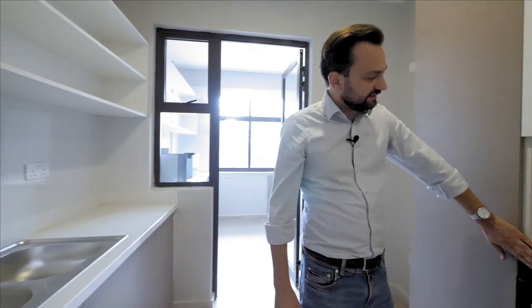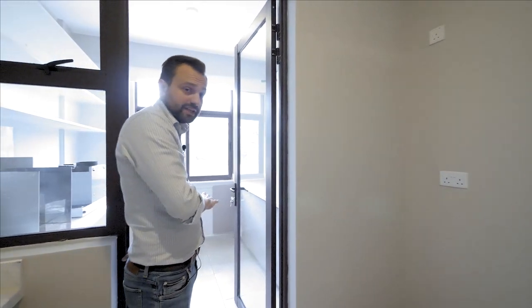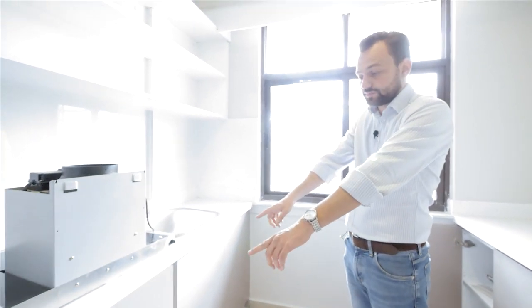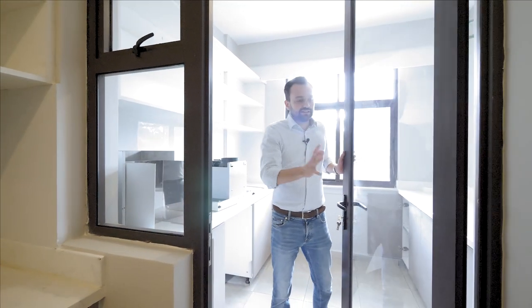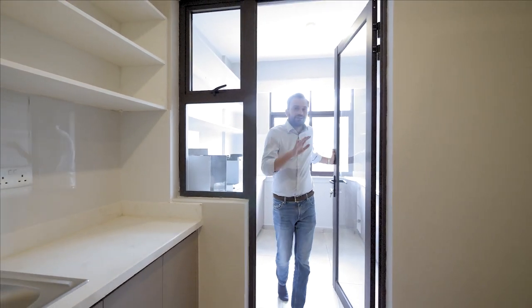Then you have the usual appliances, an oven, you have space for a microwave, you have space for a very big fridge. And out here in the laundry area is where you have space for the, what's it called? Washing machine. The washing machine goes over here, you have an extra sink, a lot of light, and to let this light into the kitchen, those are glass doors. So that's pretty neat, because otherwise there would not be a lot of natural light in here. But now, as you can see, there's more than enough.